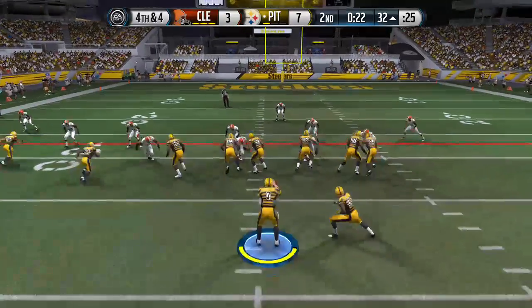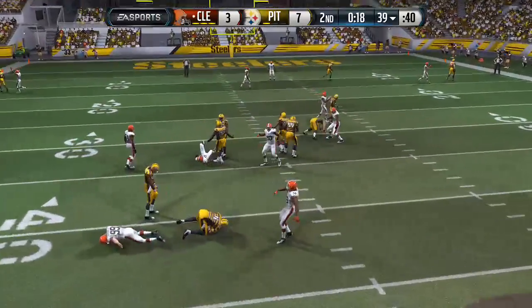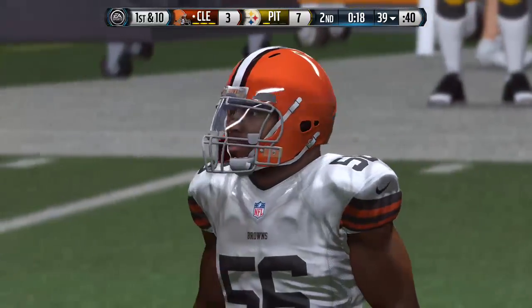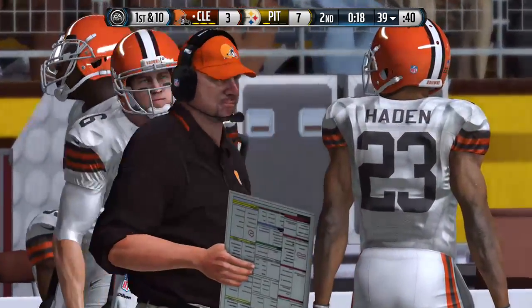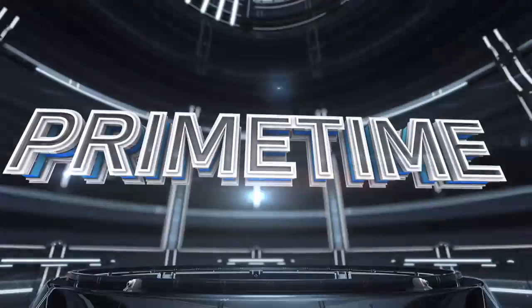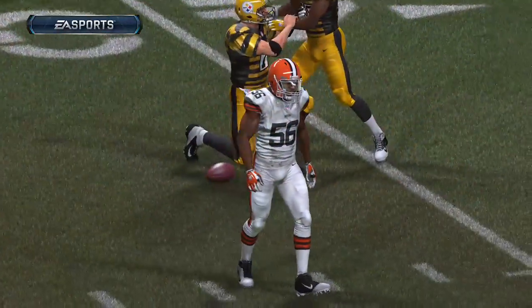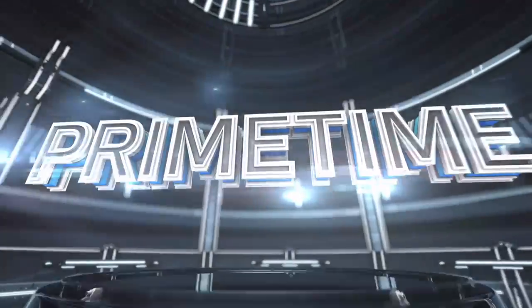The Steelers from the 32 keeps it here. They fail to convert, and now a change of possession. Dumb call. Got to give the defense a lot of credit here. You want to stop the offense from scoring here with under 2 minutes to go in the first half. Good pressure on the quarterback, and they take him down behind the line of scrimmage.